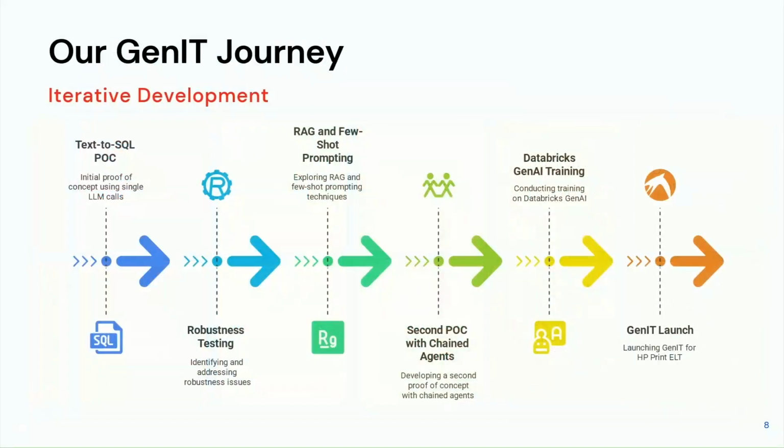So this all sounds very nice. But we all know that nothing like this happens overnight. Even before Databricks Genie was made available to our HP environment, we already started experimenting. We started with a simple text to SQL proof of concept, but it broke very fast. And then we added robust testing, pushing really weird prompts, testing edge cases and business lingo. It really helped us understand where things fail and also why.